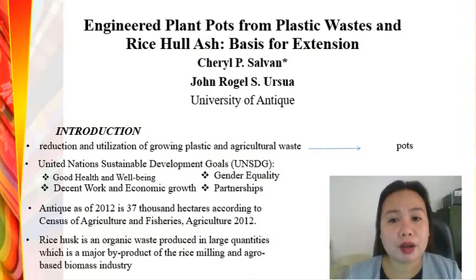Engineered plant pots from plastic wastes and rice hull ash, basis for extension. Good day everyone, I'm Cheryl Salvan, and my co-researcher is Jan Rogel Ursua. We are from the University of Antique, Sibalom, Antique, Philippines. This study focused on the utilization of the growing plastic and agricultural wastes in the province of Antique, specifically in the municipality of Sibalom, turning it into engineered pots.